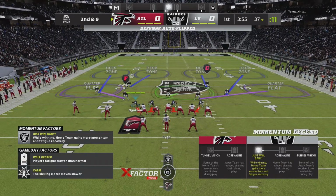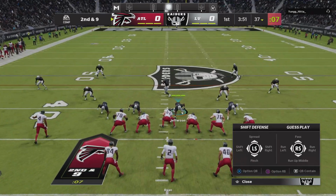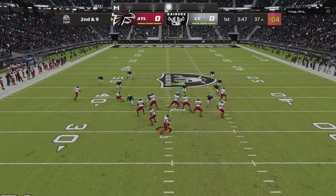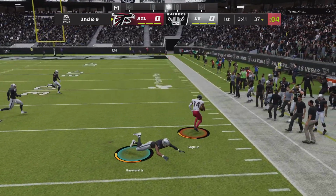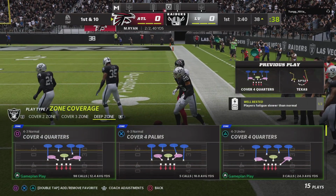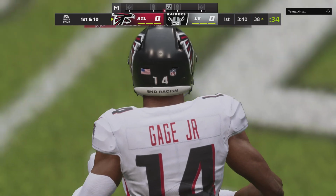Here's 2nd and 9. Here's Ryan. He completes this to Russell Gage. And he's going to be out of bounds, but not before he takes it inside the 40. The catch and run, good for 24 yards.